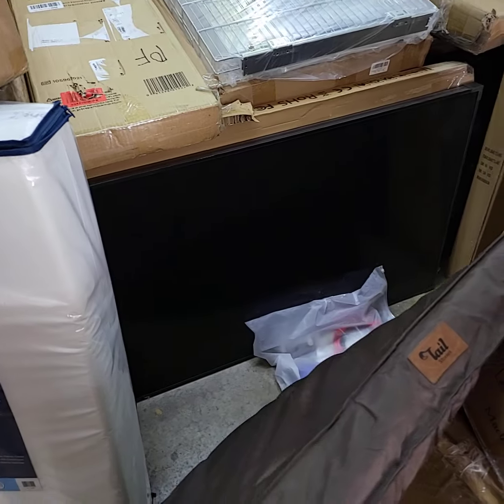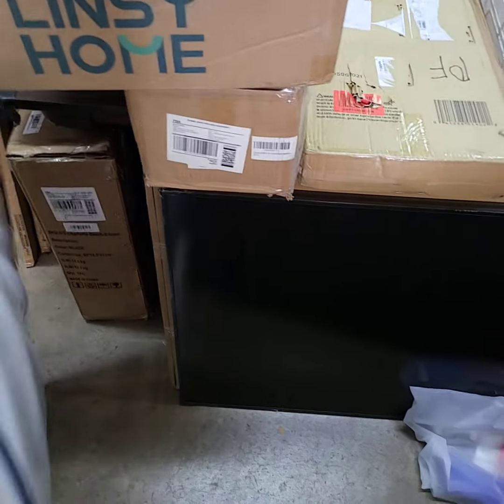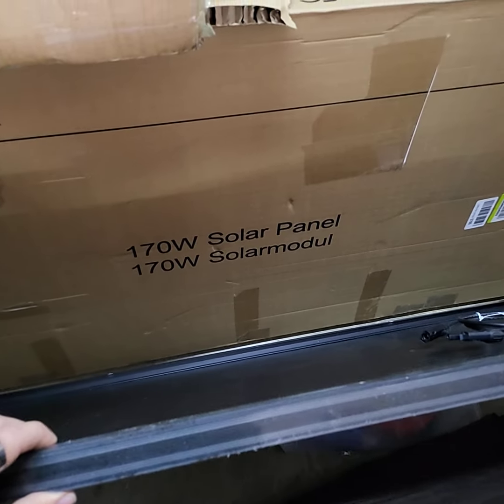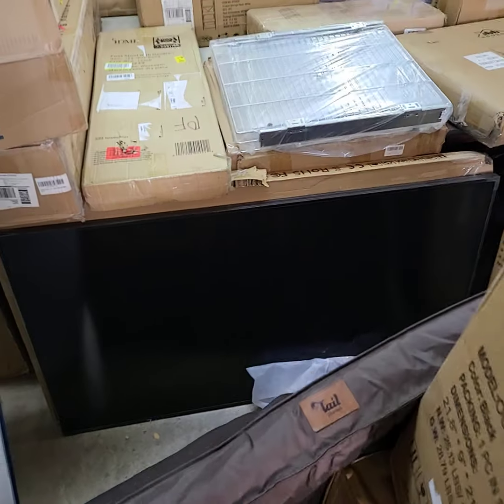Behind that is a solar panel. That is not a TV, that is a solar panel. Very large one here. Let's see if I can get to that. All the wires and stuff are down there. Solar panel is a 170 watt. It's a big one, about a 4 foot.